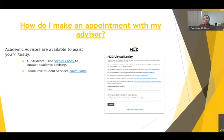Also, you can always email your advisors. They probably recommend this. That way you can have a paper trail for yourself as well as them and have a record of communication. So email is always the best route to go when it comes to communicating with staff members.